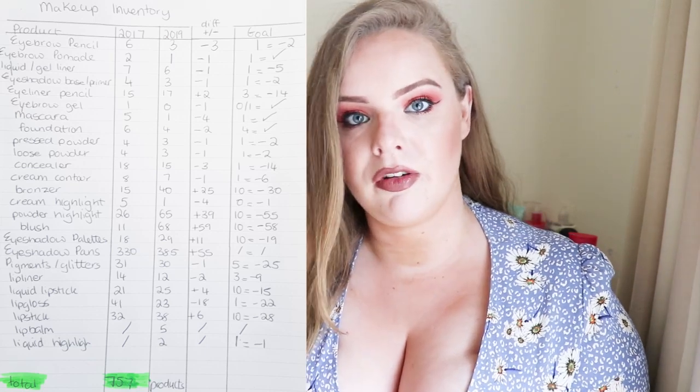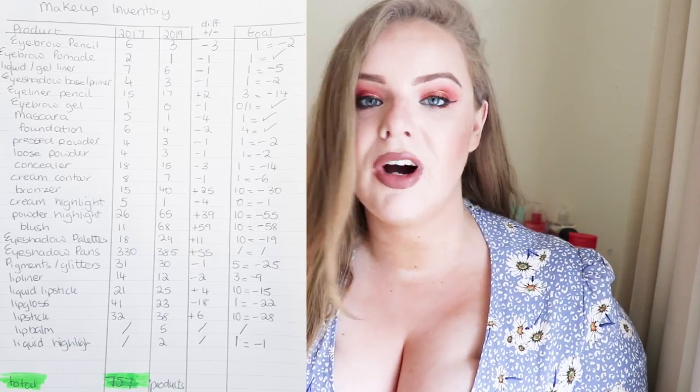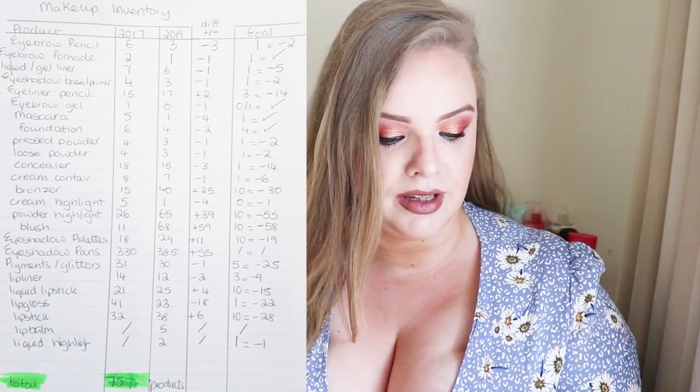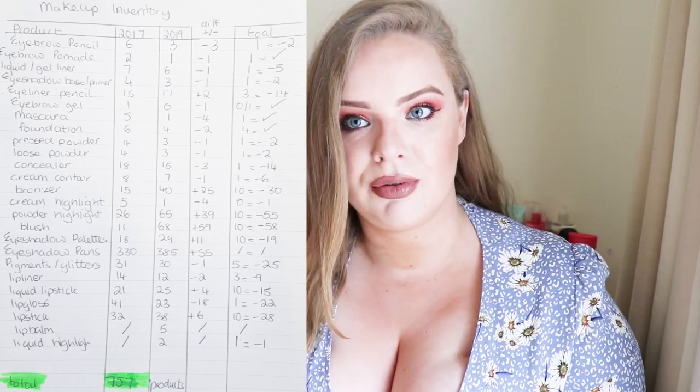My goal for bronzers is to have 10. I don't know why, but we're just going to go with 10. But my real goal is to have a certain amount where I'm getting use out of everything. So 10. So I need to use up 30 bronzers.